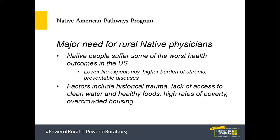There's also a higher burden of chronic preventable diseases in Native communities, such as chronic liver disease and heart disease. So these things that should be preventable in most communities are seen at a much higher rate in Native communities. And a lot of this stems from lasting effects of colonization. So different factors like historical trauma, which put simply is basically like group post-traumatic stress disorder from the violence and racism and discrimination that Native peoples have faced for hundreds of years.